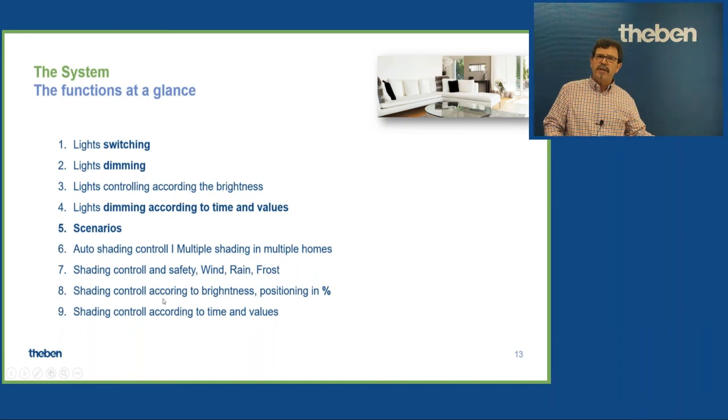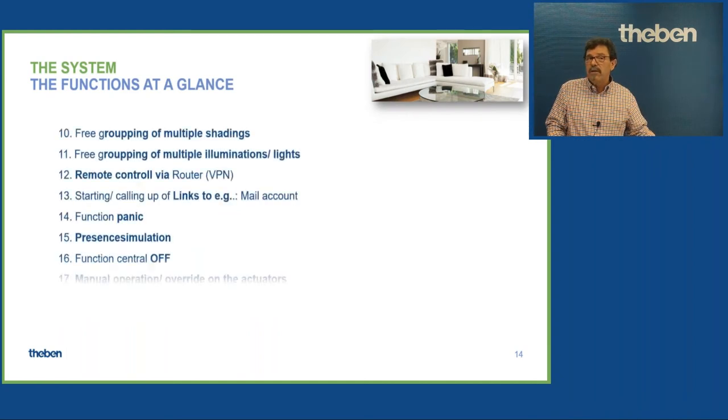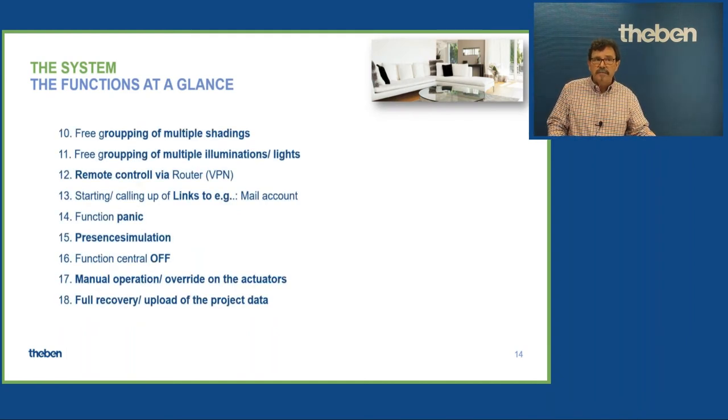If you want to have a shading, you can set which position, for instance, the blinds should take, how low you want to have them, how the positioning of the slats is. You can do this as well according to a time frame. So in the time from till, you want to have a specific event.